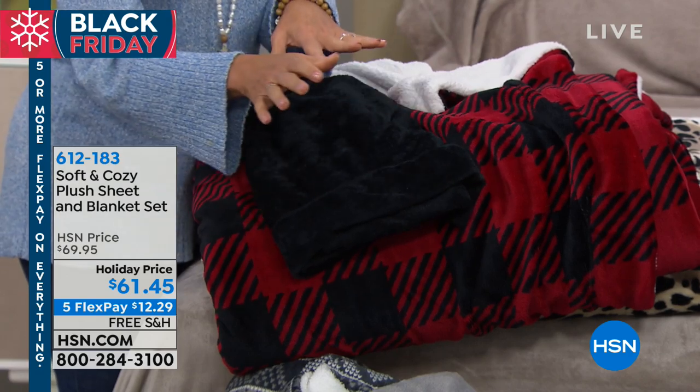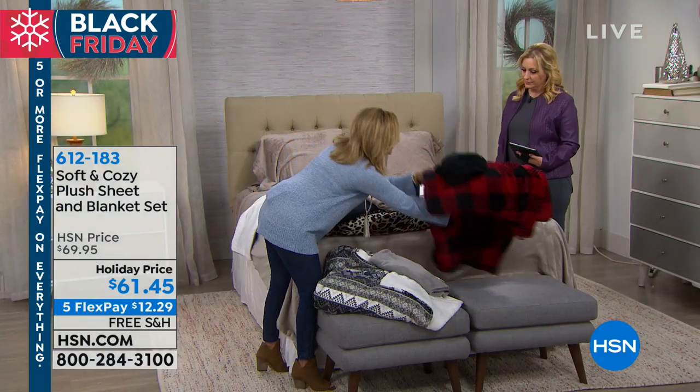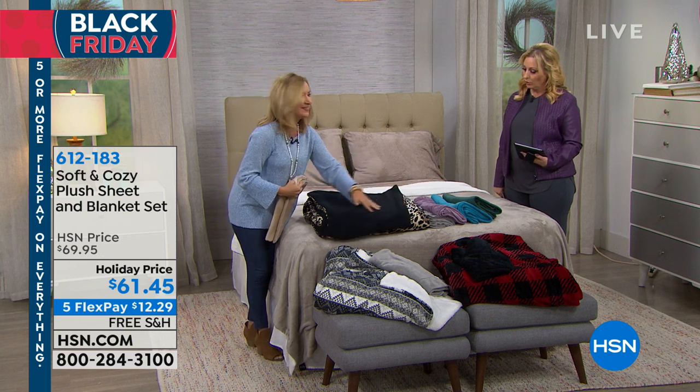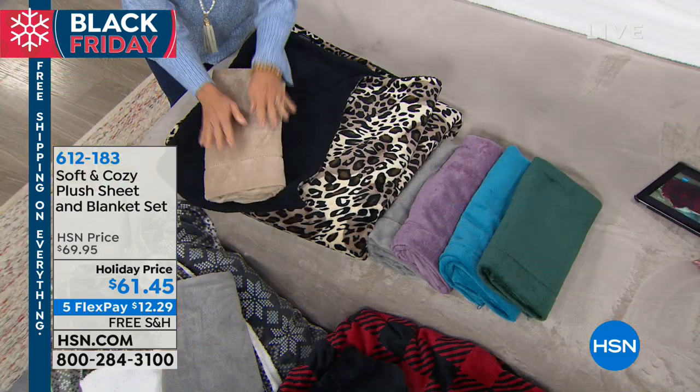Now, with the buffalo check, you're going to get the black. And I want to show you the sheets, but let me show you one more patterned, and that's our leopard. And the leopard we did a little bit different. We lined it in a black Sherpa. Ooh. And it's faux Sherpa, so this is all machine washed, tumble dry. Yes, machine washed, that's a good point. Soft to the touch. And then these are your sheets that come with.